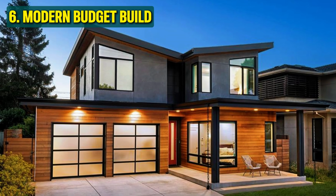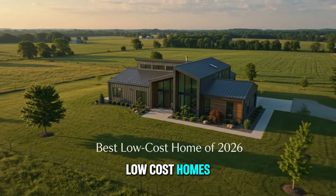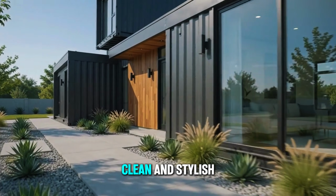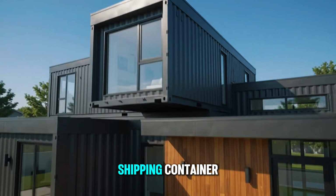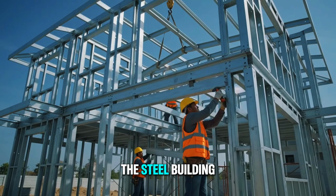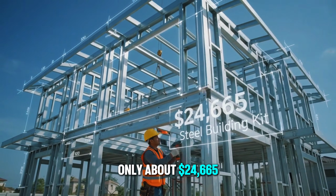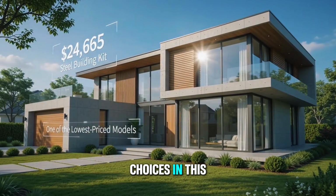6. Modern budget build. Now it is time to look at one of the best low-cost homes available in 2026. The modern budget build has a clean and stylish design that reminds many people of modern shipping container homes. The steel building kit starts at only about $24,665, making it one of the lowest-priced choices in this collection.